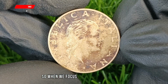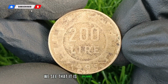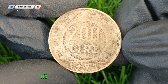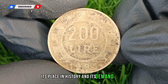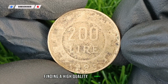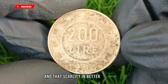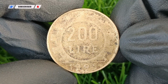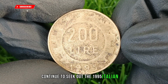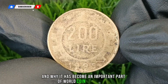So, when we focus on the 1995 Italian 200 lire coin, we see that it is valuable for multiple reasons: its design, its condition, its place in history, and its demand among collectors. Even though millions were minted, finding a high-quality example today is not always easy, and that scarcity in better conditions increases its value. This is why collectors continue to seek out the 1995 Italian 200 lire coin, and why it has become an important part of world coin collections.